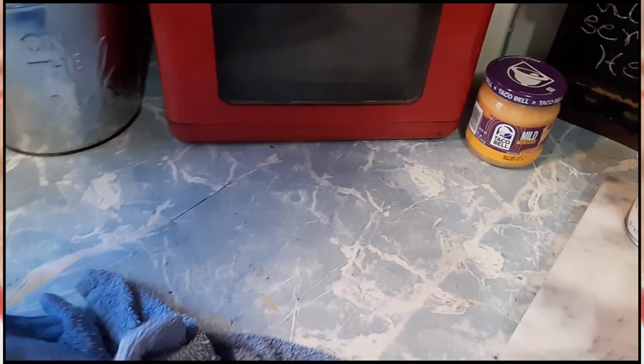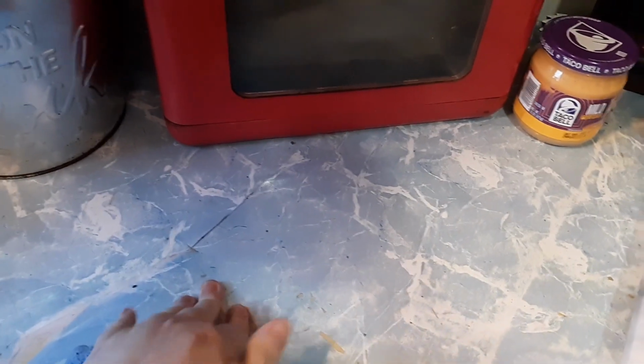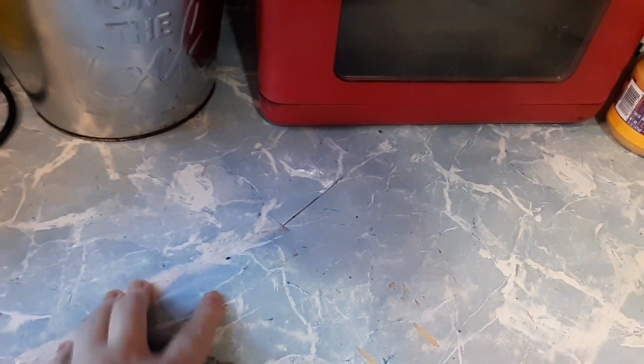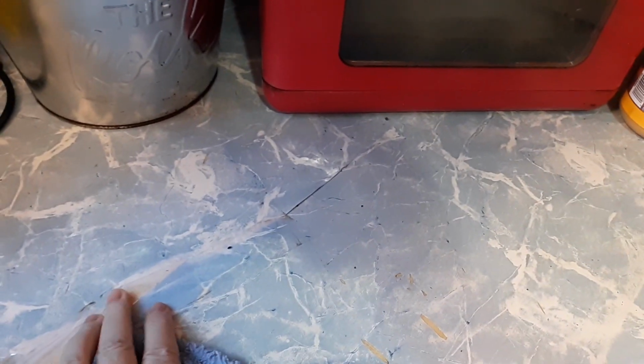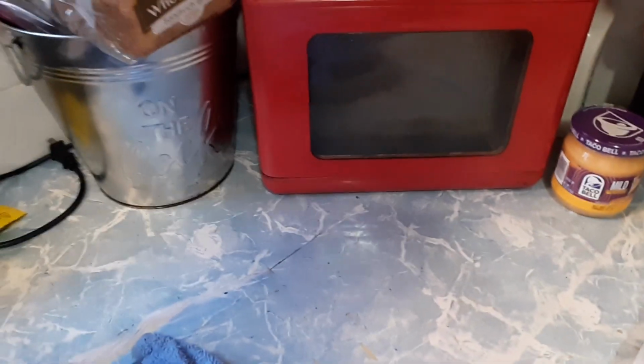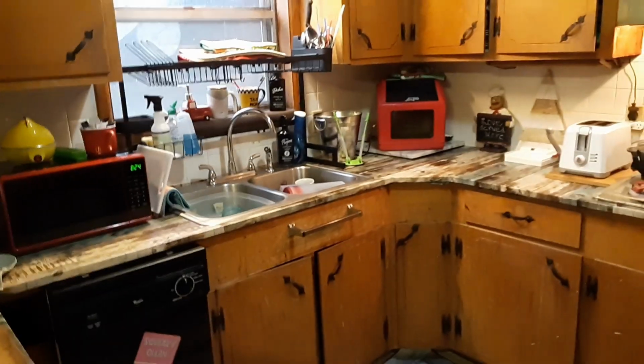Okay, this is the before. The counter, y'all seen this counter. I put this on, I said 7, but it's been 8 years since we moved here when I put this on, and it's starting to peel off. It's been a long time. I don't know if y'all can see that, but you see the old-fashioned countertop. So that's the before.